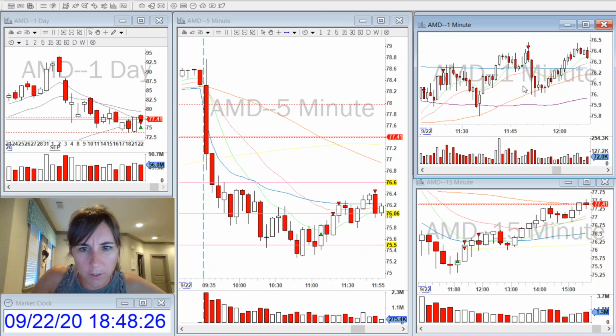So my final exit of my position was either going to be when it made a new 15-minute low or this previous day high. And as you can see right here, it came down, barely stopped me out, and then, well, actually it did come down underneath and made a new 15-minute low, and then went up and did make it to that level. But that was it. That was my AMD trade today.